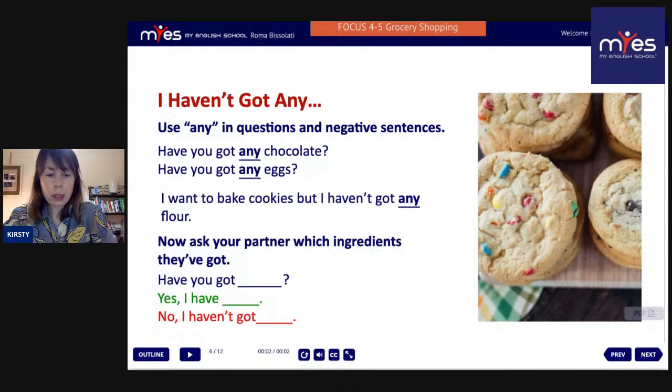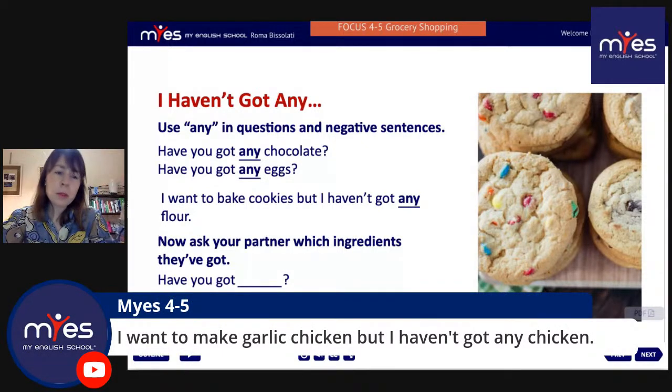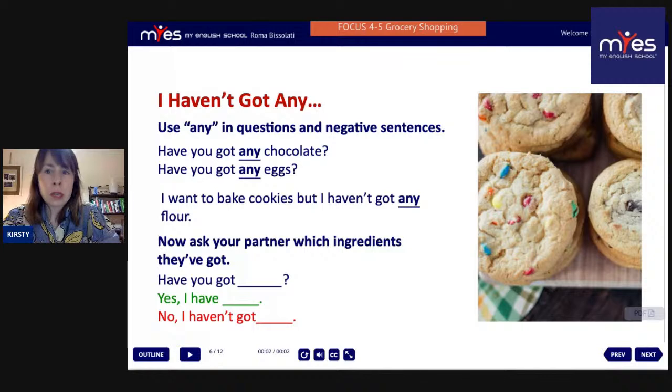So, example, I want to make garlic chicken, but I haven't got any chicken. So this is my example. It's a stupid example, but I'm just going to go with it, okay? So I want to make garlic chicken, but I haven't got any chicken. So give me an example like that in the comments section. Let's go. I'll give you 3 minutes, okay?